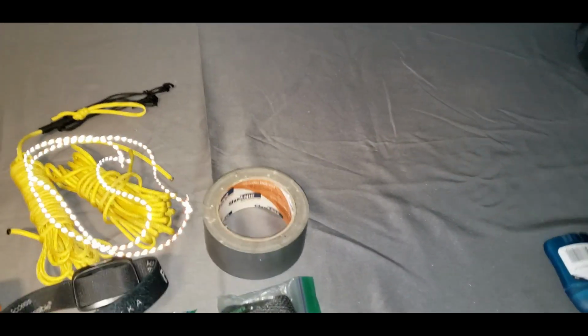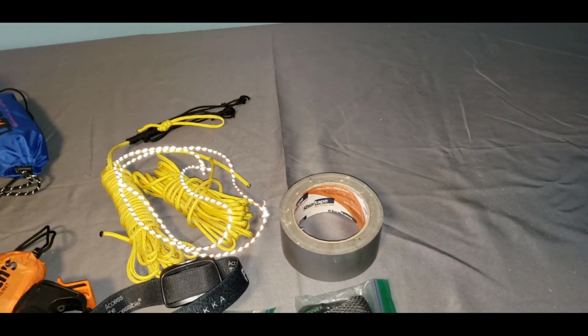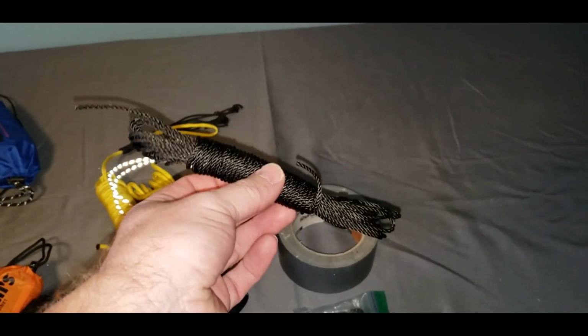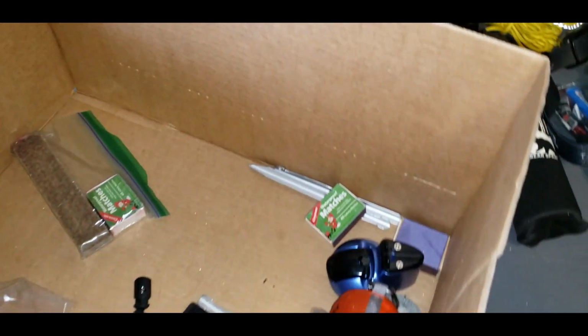I always wrap up my bottles in tape. You can get 5 or 6 feet of tape around a 1 liter water bottle. It's amazing how handy that comes in. Here's the little chunk of cordage I take with me on the trip. And then we just got a bunch of little junk left in the box.